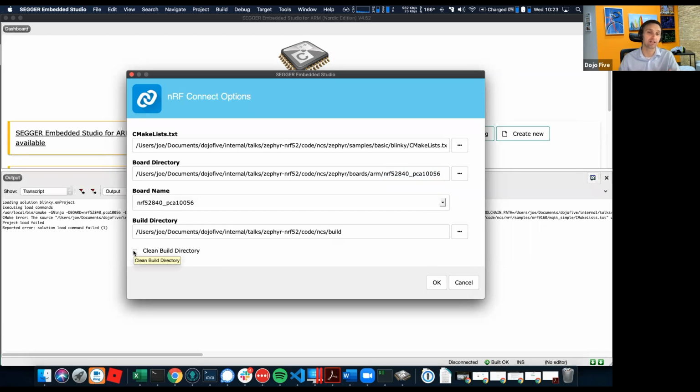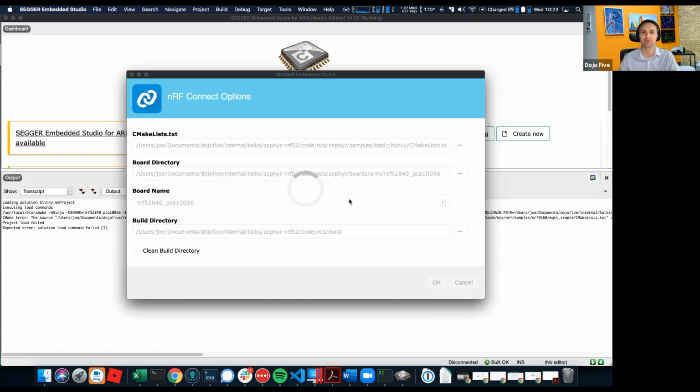If for the first time you want to, you can clean the build directory. As I mentioned, in this case I plan on it erroring out, and I'll show you what the error is and how it's not terribly helpful. But that's because we have a bootloader enabled, and we'll disable the bootloader.